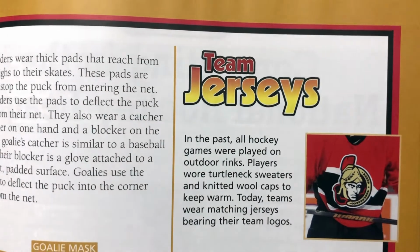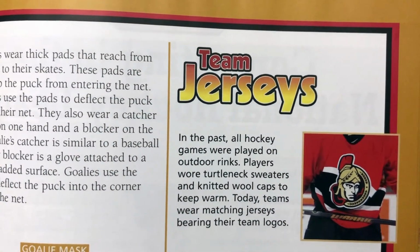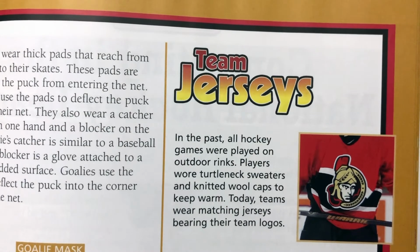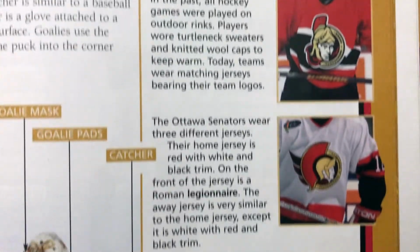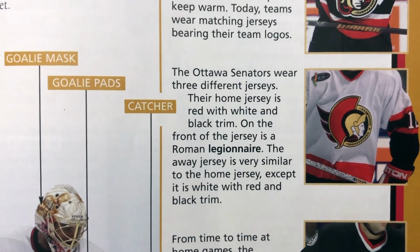In the past, all hockey games were played on outdoor rinks. Players wore turtleneck sweaters and knitted wool caps to keep warm. Today, teams wear matching jerseys bearing their team logos. The Ottawa Senators wear 3 different jerseys.